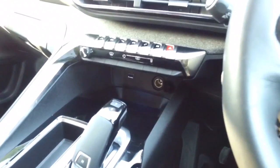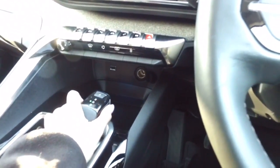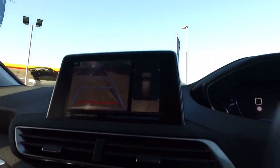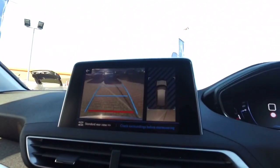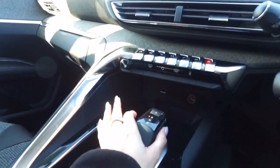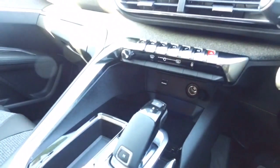So I'm just going to show you what it's like putting it into reverse. Thumb on the side, push it into reverse. That will just give me a great shot here of the rear camera in action. Hopefully you can see that quite well. And again, if we want to bring that back into drive, thumb on the side, pull that back towards myself, and that will bring us forward.